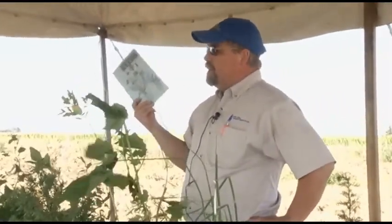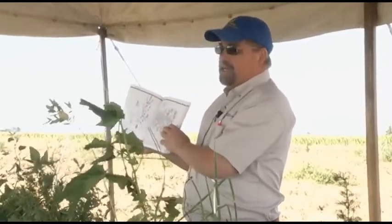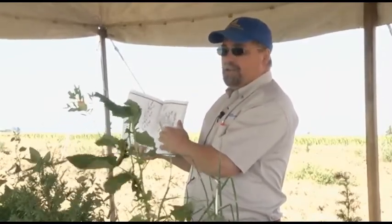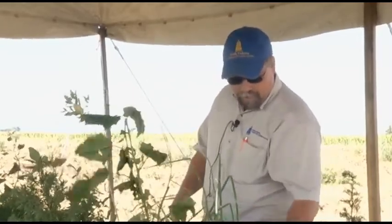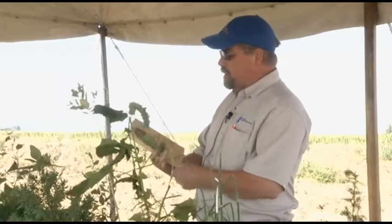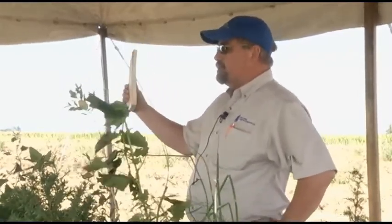There are still copies around. It is not in color, but these black and white diagrams are pretty detailed and give you quite a bit of information if you're trying to identify weeds. This is an older publication, but if you can lay your hands on it, it's Weeds in North Central States. Still a really good book.